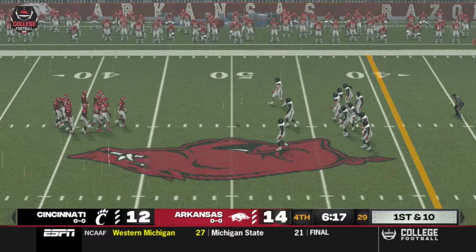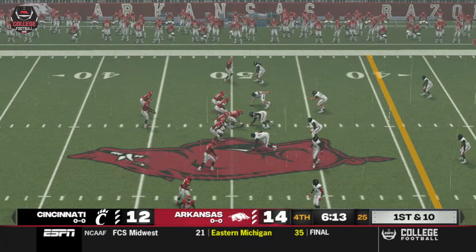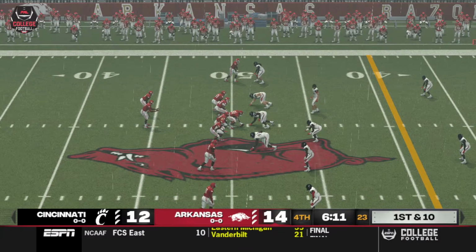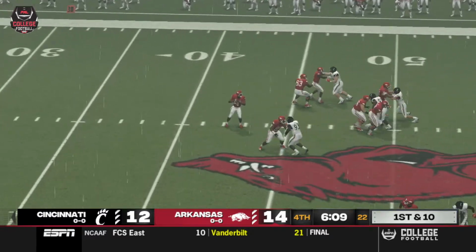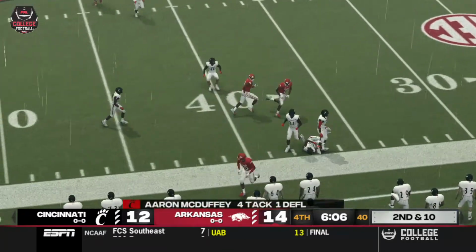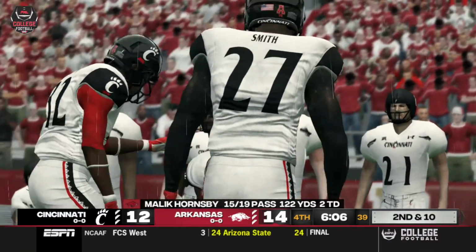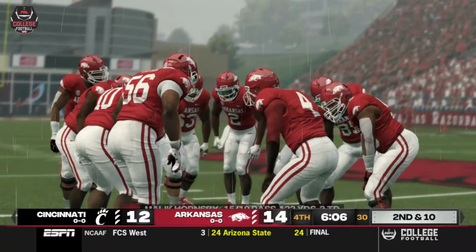First and 10. Ball on the 50-yard line. Throws a bullet. Almost intercepted. Parrish was the intended receiver on the play. That makes it second and 10.